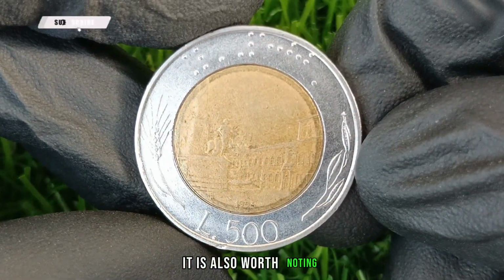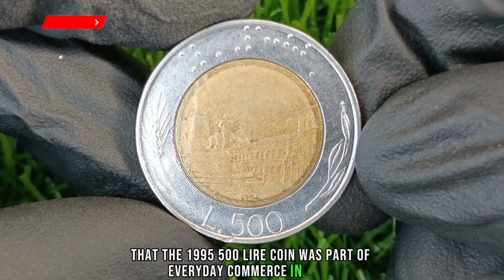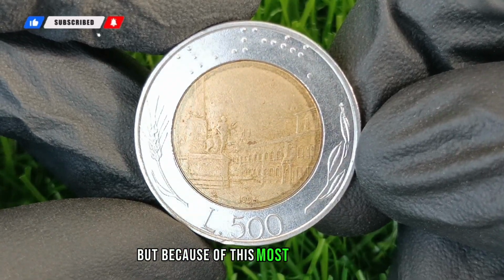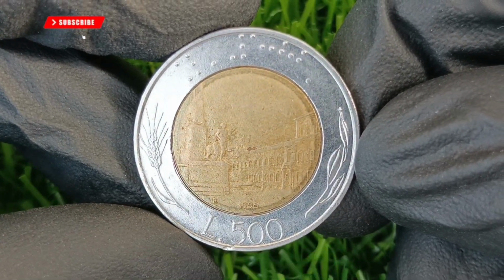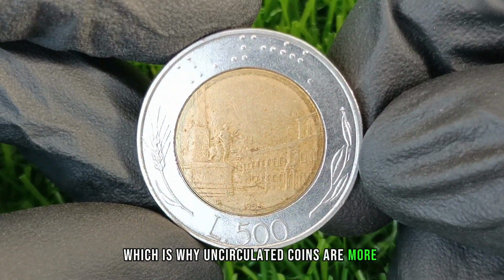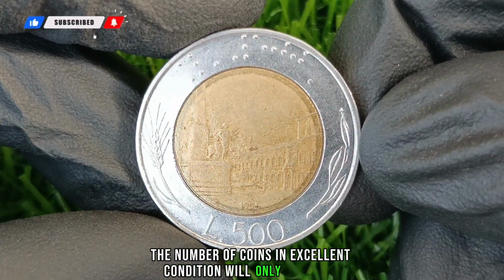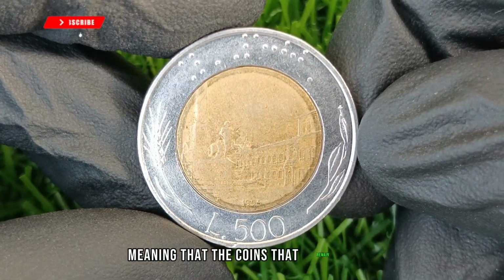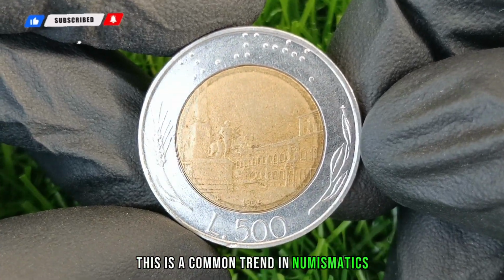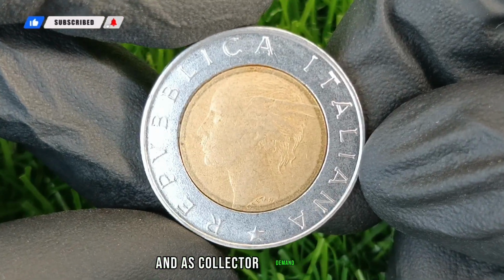It is also worth noting that the 1995 500 lire coin was part of everyday commerce in Italy. Millions of people used it daily, but because of this, most of the coins show signs of circulation. Well-preserved examples are fewer in number, which is why uncirculated coins are more valuable. As time passes, the number of coins in excellent condition will only decrease, meaning that the coins that remain will become even more collectible. This is a common trend in numismatics, where coins that were once common become more valuable as they age and as collector demand grows.